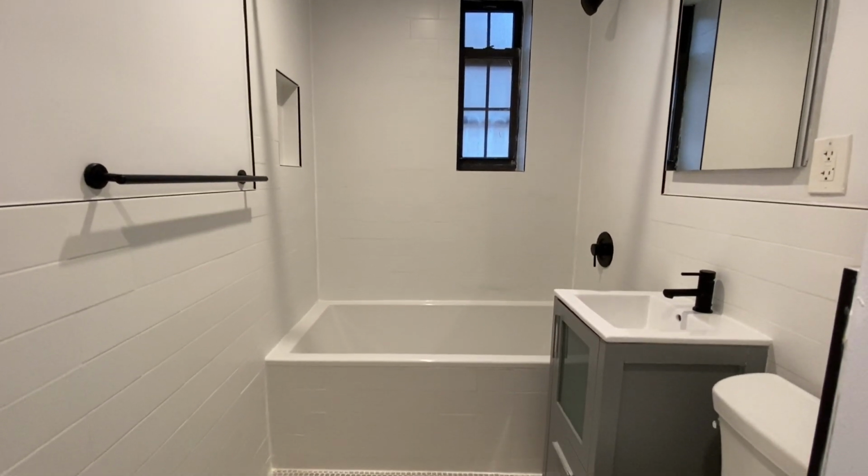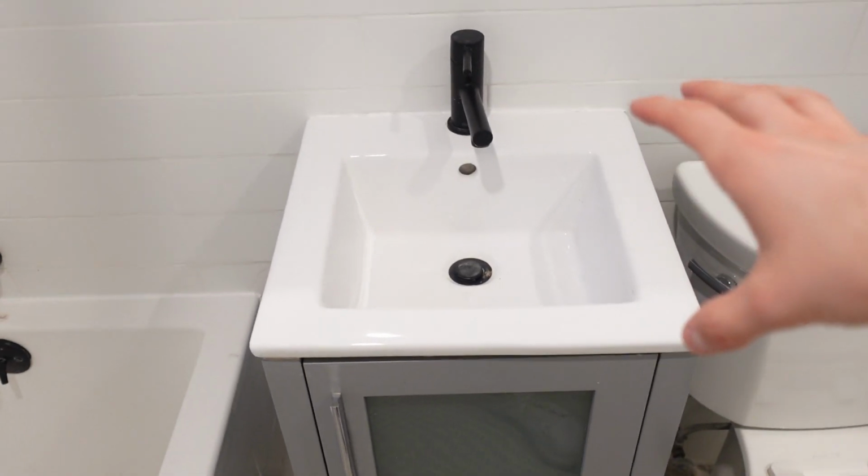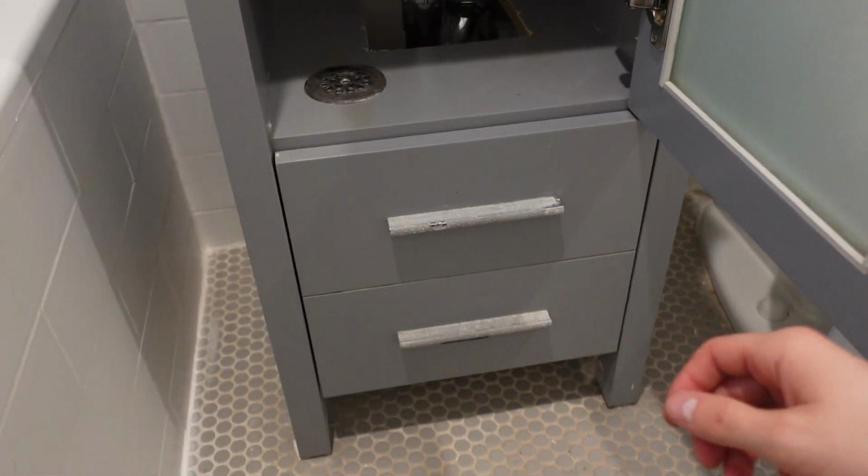I kind of feel like a lot of the bathtubs that you'll see in a cheaper apartment are symbolic because you can't really use them, but this is nice. We've also got a window right here, and this large mirror. Ooh, it's also a medicine cabinet. Plenty of storage in here, that's great. Now, my one complaint so far is that the sink is a little small, but it's definitely usable, and it's got a little bit of counter space around it. Plus, underneath it, we've got extra storage space.